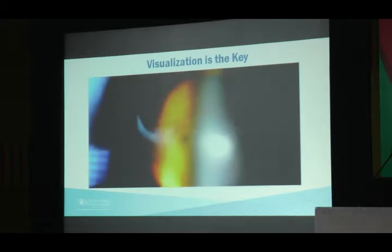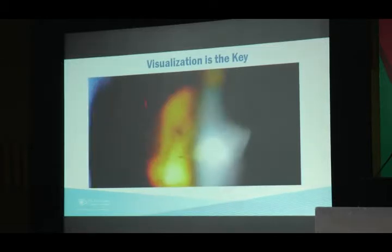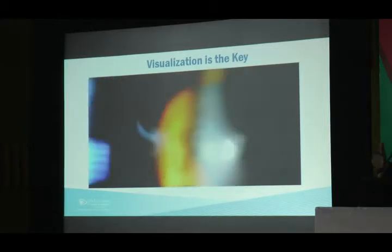Now when we fire, we're firing at approximately 5, 6, 7, 8 millijoules, which is a lot higher than standard YAG capsulotomies. Here we go. Gorgeous. Now, we're causing optical breakdown. We are actually causing a vaporization of the floaters. So you break it, vaporize, break it, vaporize. We're using 150, 200, 250 shots, which is a lot more than people are used to with the standard YAG laser.